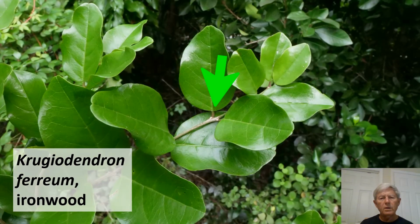But when we looked at Krugiodendron ferreum at Gifford Arboretum, some of the leaves were actually alternate and some were what would be called subopposite. So you have to go more by the shape and appearance of the leaf than anything else to identify this.